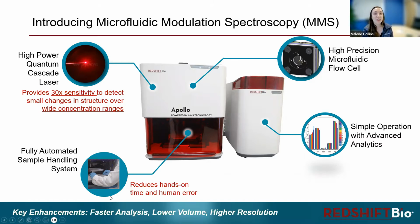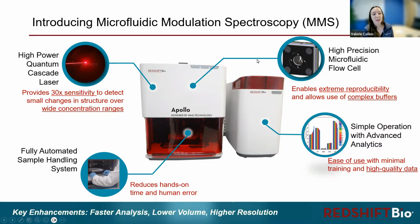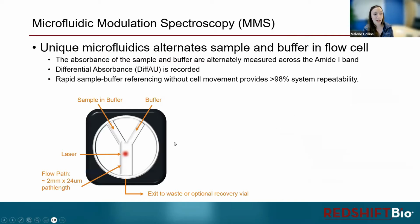Next is our fully automated sample handling system. We've implemented the use of a 24 and a 96 well plate to load samples and for complete walk-away automation. We have our proprietary software that is in charge of not only building those protocols to run the walk-away sample analysis, but also to analyze the data afterwards and to produce high-quality figures. And lastly is our high-precision microfluidic flow cell. This gives us extreme reproducibility and allows us to have compatibility across many different buffers. And this is so important. I have an animation on the next slide of how it works.